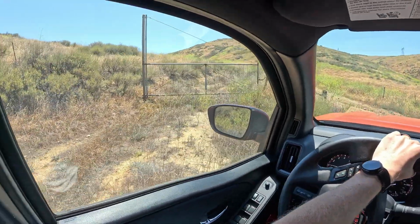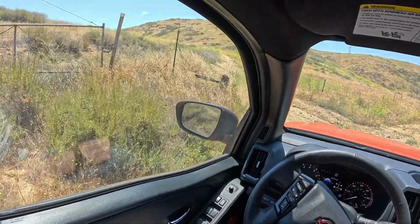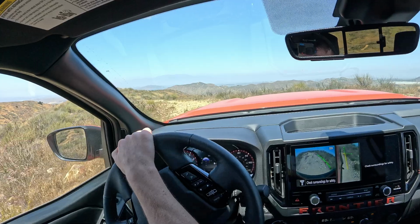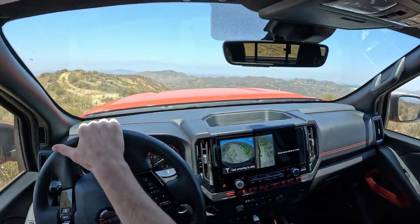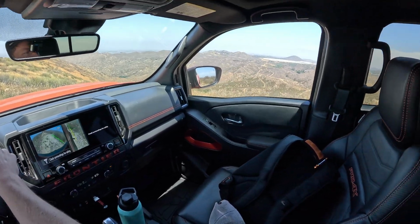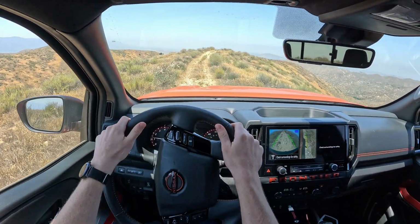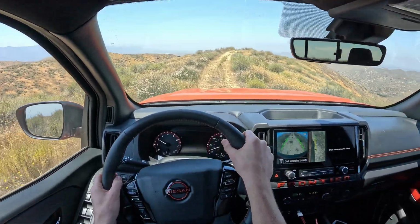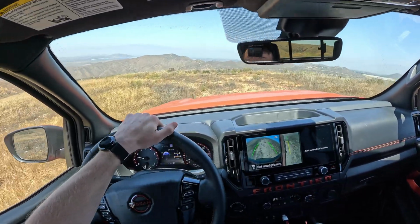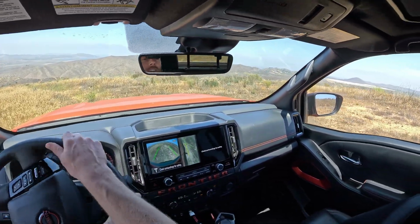This is a bit misleading, isn't it? There is a fence or a gate, and then people have clearly gone right through it. Ooh-wee! That's pretty cool. Look at all those trails down there. All sorts of trails for you to explore with your Frontier Pro-4X. I think this is going to be a good chance for what we call a photo opportunity. Let's hop out and take a look at the truck.